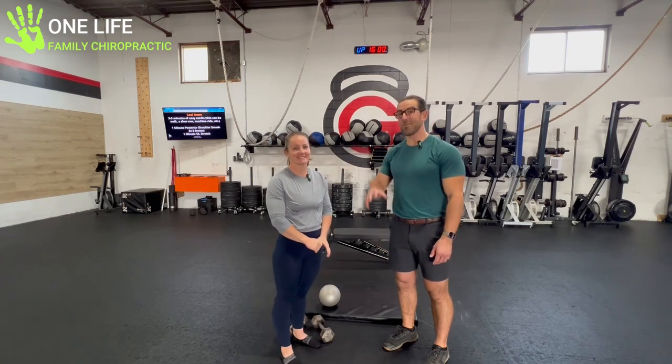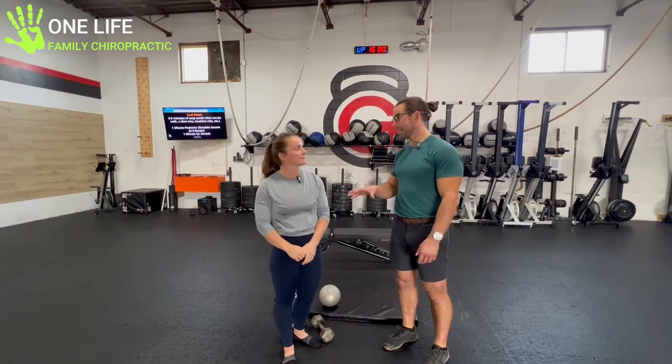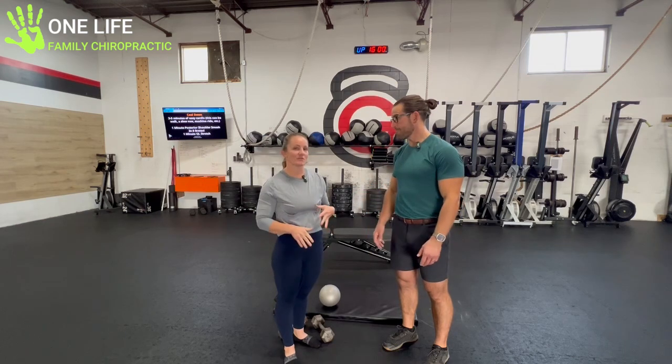Absolutely. Now, the strength component: if you're going to share some simple moves that people can do at home right now, what would they be? We have a couple of moves today that we're going to focus on. We've got some reverse lunges, some overhead press, and then some dead bug work on the floor.